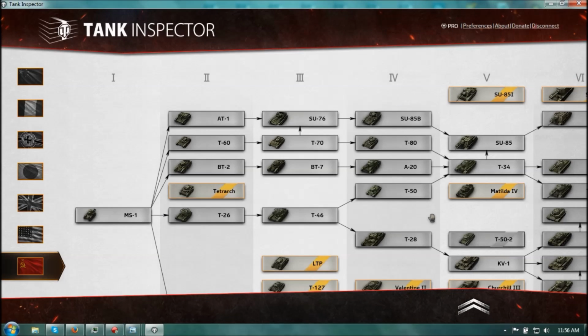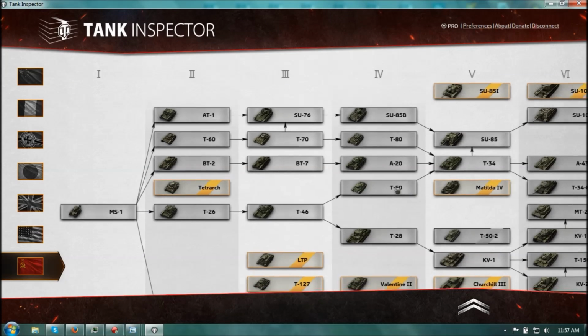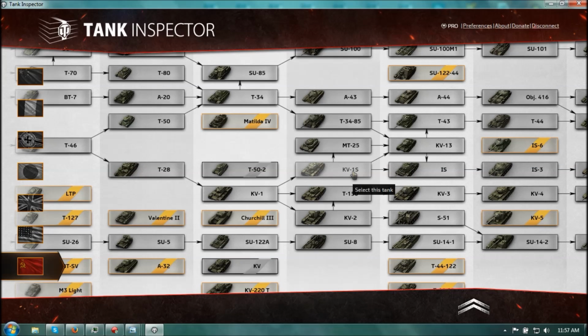All right, let's talk about the Russians. So for the Russians, the KV-1S will lose that 122mm cannon, which means the KV-1S will no longer be in the holy trinity of tier 6 Russian heavy tanks. So this tank will be moved right alongside the KV-1. So the KV-1 will go up to the KV-1S sideways, going to the KV-85, going into the Joseph Stalin at tier 7.